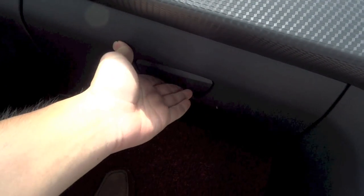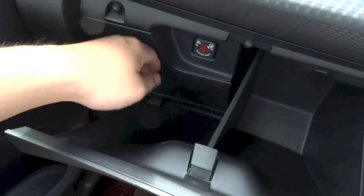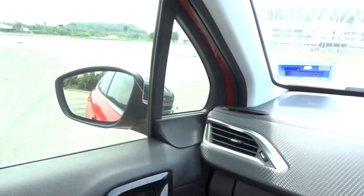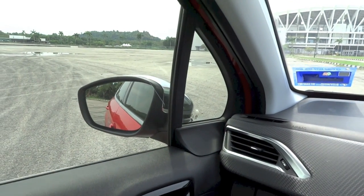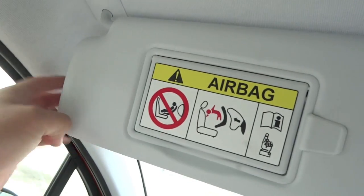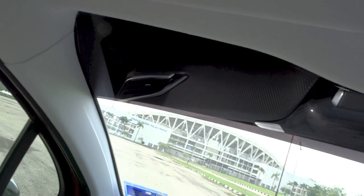As with most other right-hand drive Peugeot and Citroëns, the glove box is actually quite small due to the location of the fuse box right here. You only have this area to store items in. Sun visor for the front passenger does get a vanity mirror as well.